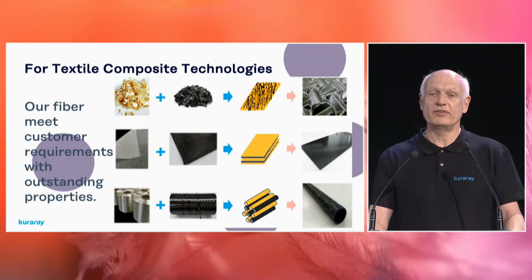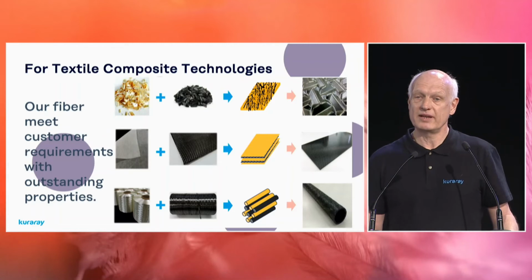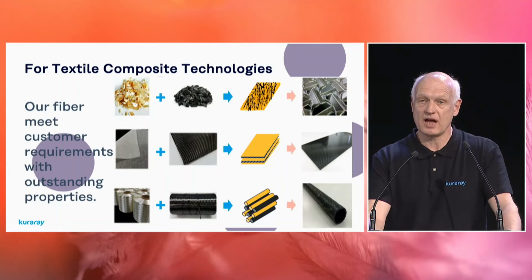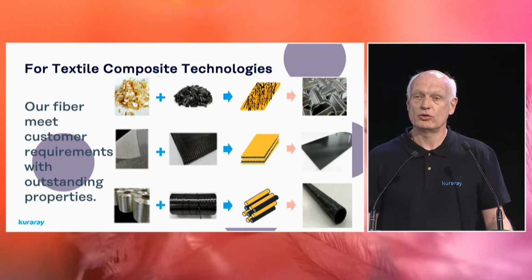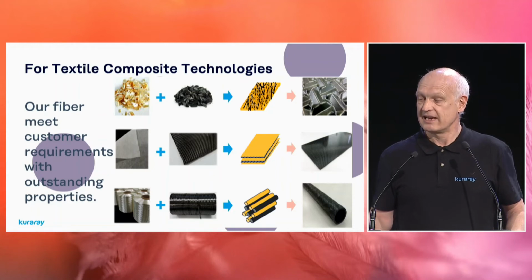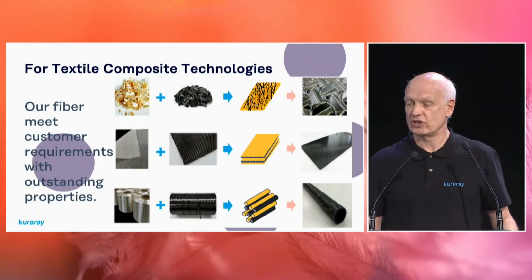Just a few brief examples on what you can do with all the various types of fibers we have, and I listed here for you three examples. The top one you can see, it's chopped fiber plus chopped carbon fiber, and in a wet laying process similar to paper making, you can make a paper-like product where the chopped carbon fibers and the chopped artificial fibers can be processed, and these products you can even emboss to give a three-dimensional shape.